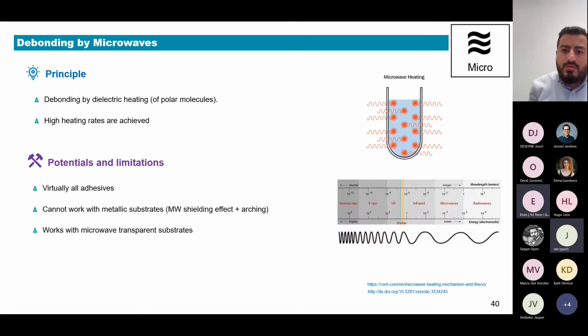The last method we have is microwave debonding, which includes heating the adhesive by dielectric heating using microwaves. And again, here the heating is above the glass transition temperature, and you have to apply force to cause the debonding. Similar to induction, this method also provides very high heating rates and can debond almost all adhesives. However, it cannot work with metal substrates because metals shield microwaves, and we also have some risks of microwave leakage or long exposure to microwaves.